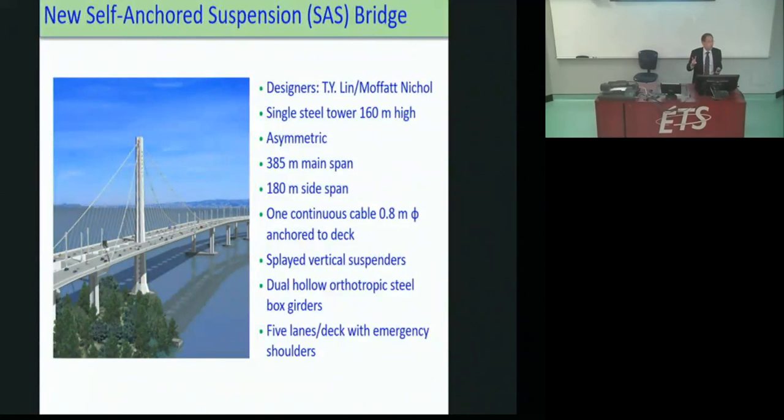It's got 2 hollow orthotropic steel box girders. So those are the decks. In effect, it's actually 2 bridges, and they're connected with cross beams. Each deck has 5 lanes, as well as some emergency shoulders. Plus, there's a cantilever on the south side that allows pedestrians and bicycles to go from Oakland to this island. And that's it. You can't go further than that.